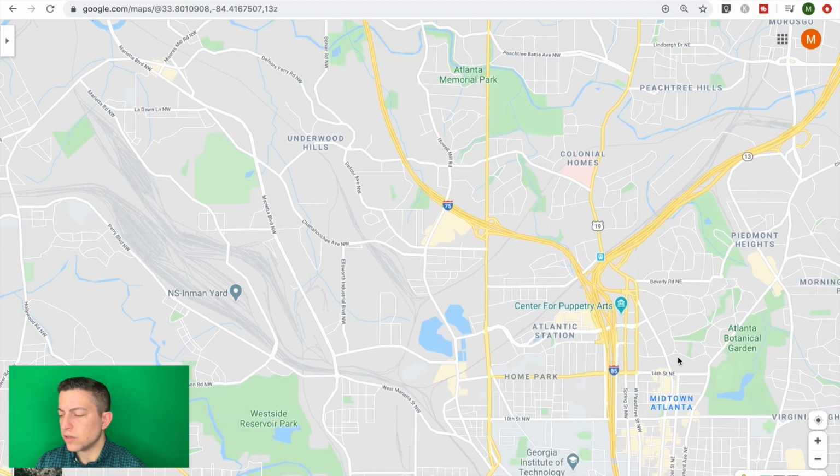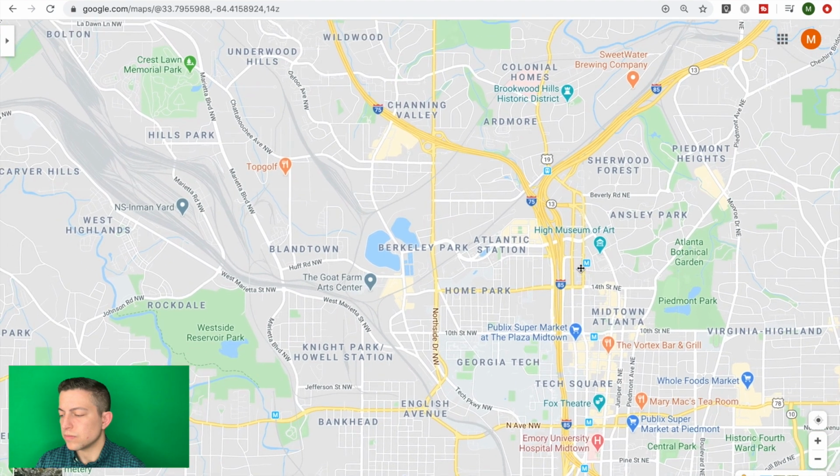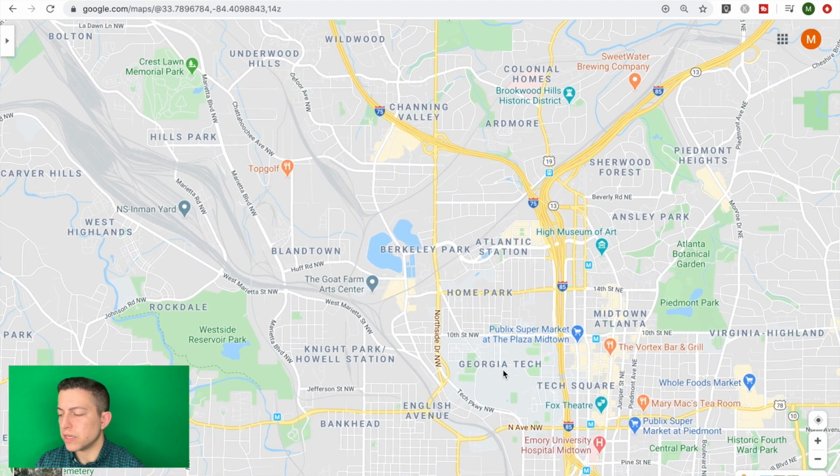So, some of the areas closer to downtown. You have the Georgia Tech campus, which is a good area. You have Home Park and Atlantic Station, really popular retail destinations. Atlantic Station is a place where a ton of people go see movies, tons of restaurants, great walking area.